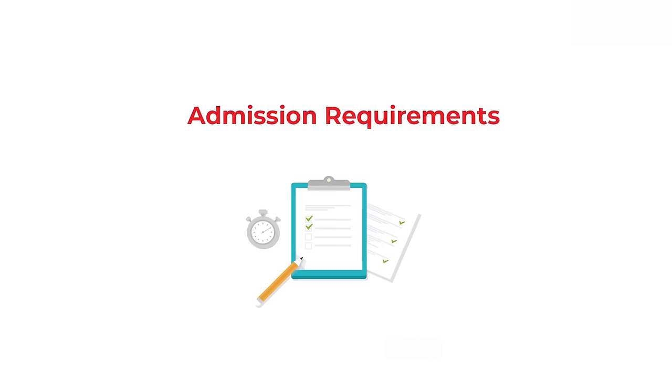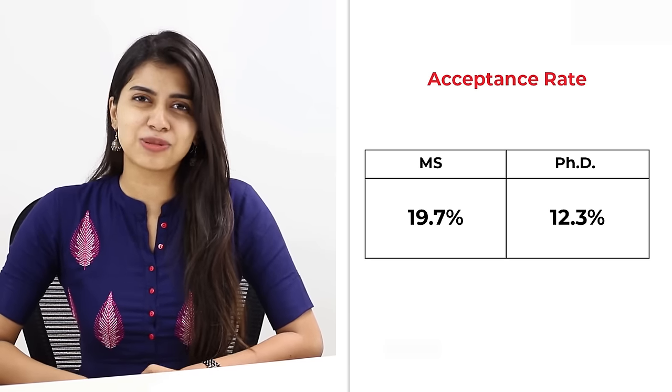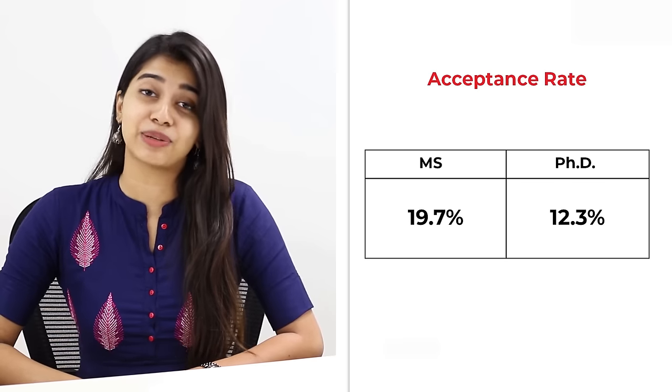Admission requirements at CMU. Here's what you need to fulfill to get in. With an overall acceptance rate of 19.7% for MS aspirants that drops down to just 12.3% for PhD courses, cracking a CMU admit can be tough, especially when you're going up against some of the best minds of the world.